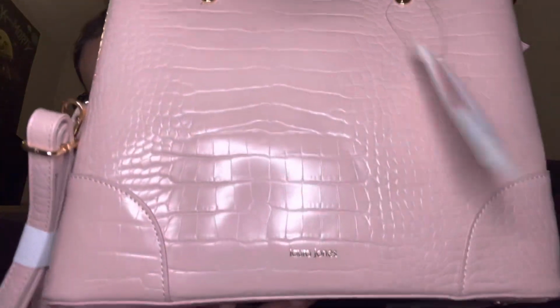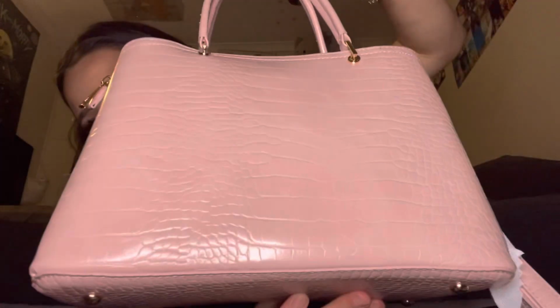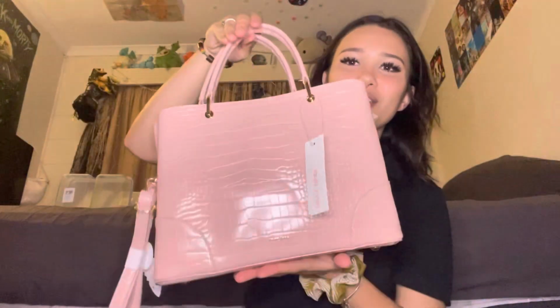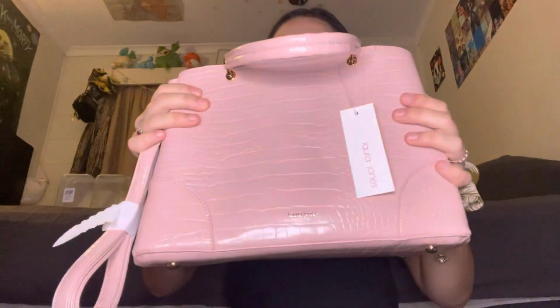Next is this bag. This is the design in the back, the bottom. This was $70 down to $40. Okay, it's pink. I love pink at the moment. That's the inside of it. There's a lot of pockets, which is amazing. And there's a little back strap, just if you want to make it longer. It's so perfect for that. It was the last one. I got the last one. Perfect timing. There we go.